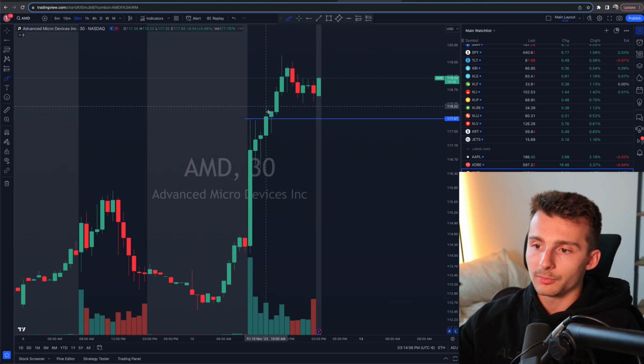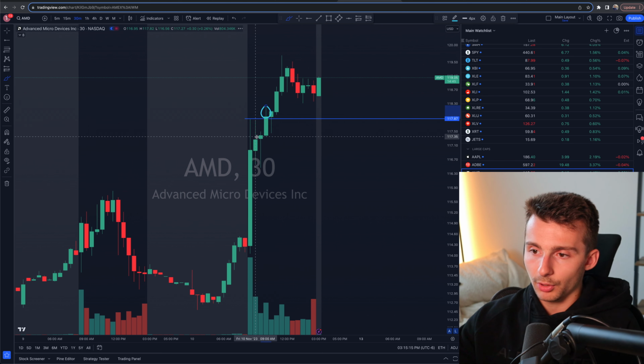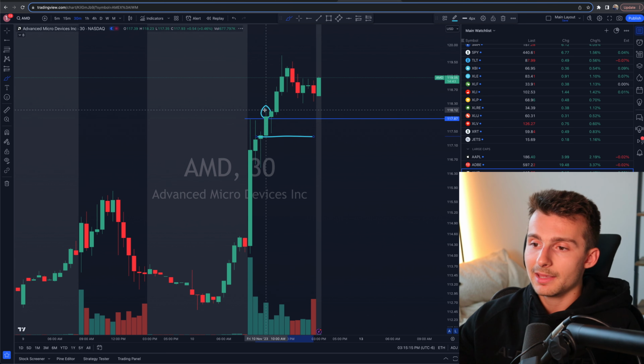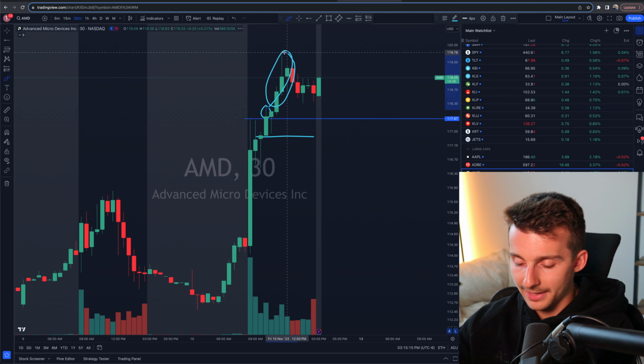I enter on the break right here. Stop loss is under the breaking candle low right here. Got close on that little wick, got about 15 cents away. Then a nice push, and that was the move. We scaled out along the way.